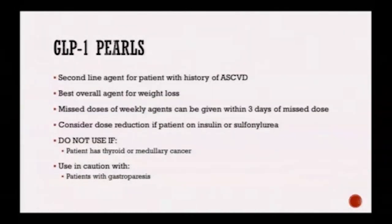So what should you know about GLP-1s? These are your second-line agent after metformin for patients with a history of ASCVD. You will see best overall agent for weight loss out of these. A really cool thing about the weekly agents, if a patient misses a dose, they have a 72-hour window to make up that dose. So if they are normally on Sundays, as long as they take it by the end of the day Tuesday, there's not going to be an interruption or a lapse in therapy. As well, if something comes up or a patient needs to switch what day of the week they take these, you've got room to play around with there.